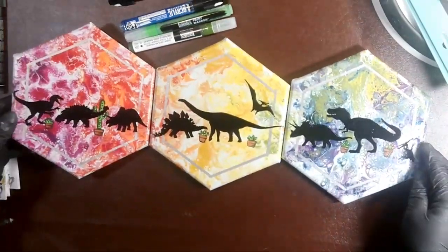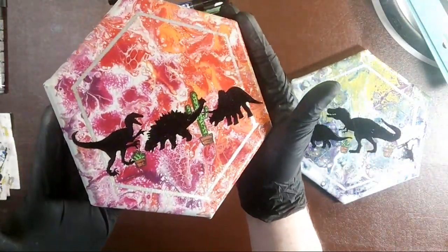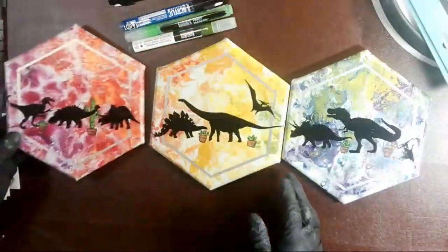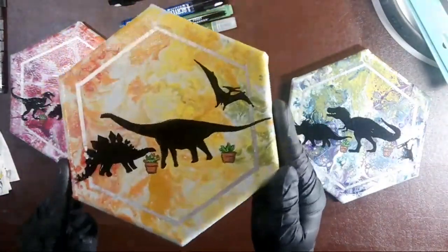here we are. Let me bring each one up for you guys so you can see. Simple silhouettes, the silver lines, and the little succulents.